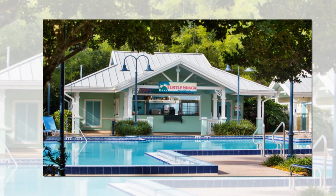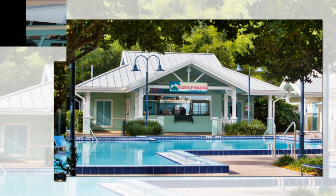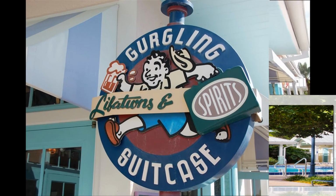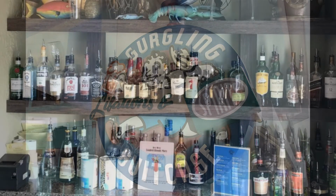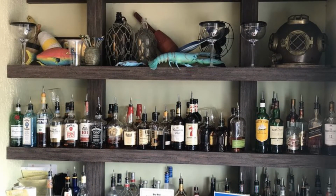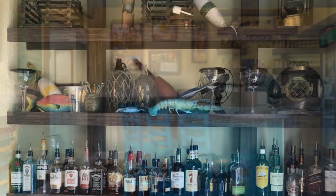Okay, what about the Gurgling Suitcase as a bar? How is that? If you're at the pool and you want a drink, it's great. If you're going to go to a sports bar and watch a game with a few of the guys, it's not happening. There's only about 4 to 6 bar stools at the most. The last time I was there, the TV was in pretty bad shape and fading. So it's more like a walk-up bar. Not a hangout.